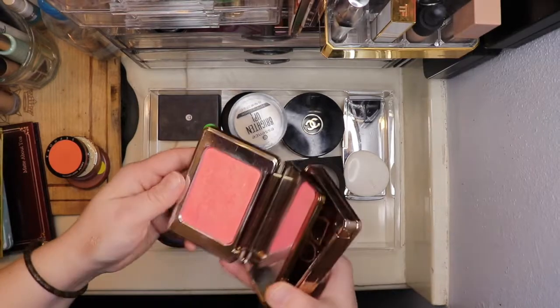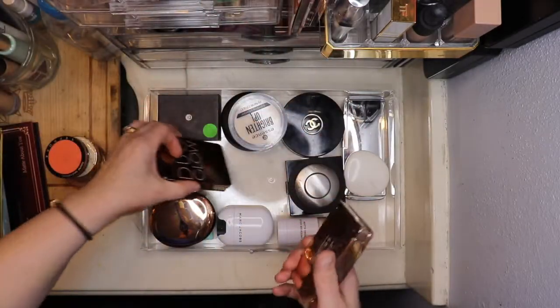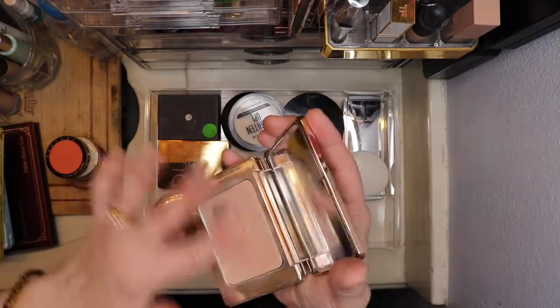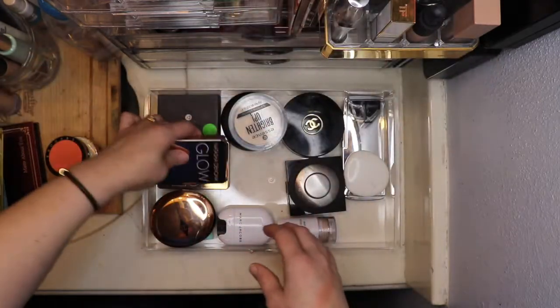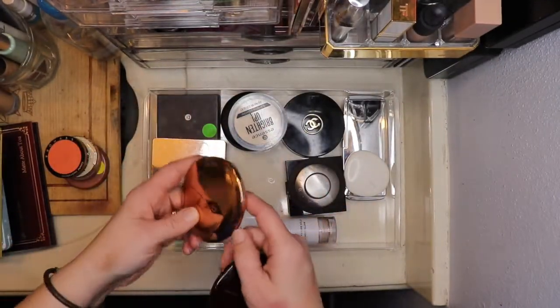No. So those stay. These both stay. I was playing with these last night, just the different blush tones I have here. Oof, oof, oof. Meowza. This is like, ugh. Sick. I love this. It's one of my favorite things ever. So, staying. This is staying. I've hit pan on this.